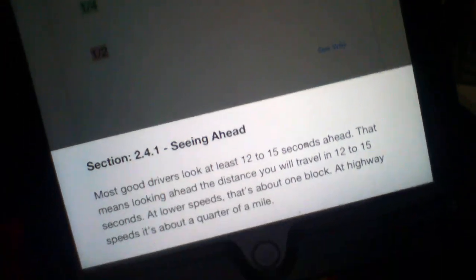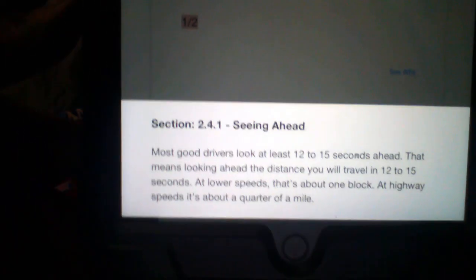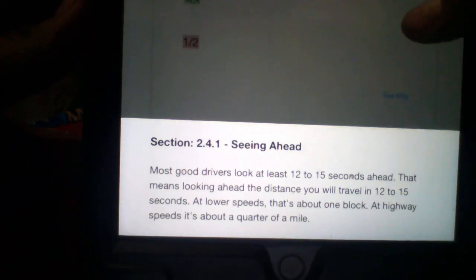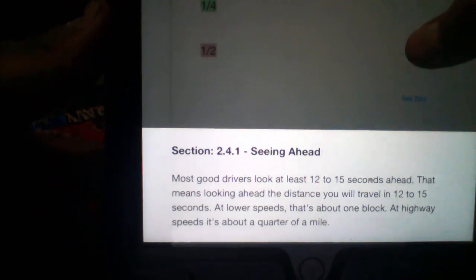Most good drivers look at least 12 to 15 seconds ahead. That means looking ahead the distance you will travel in 12 to 15 seconds. At lower speeds, that's 1 block. At highway speeds, it's about 1/4 of a mile.